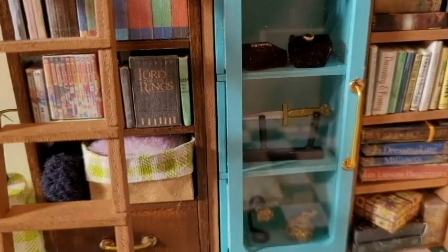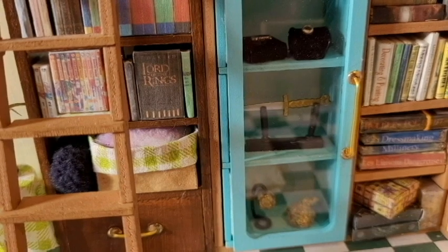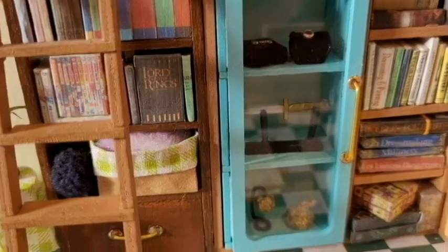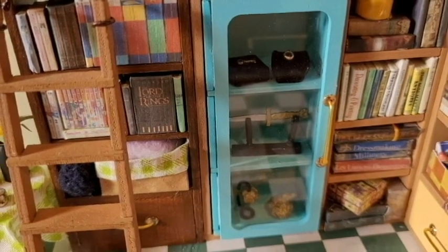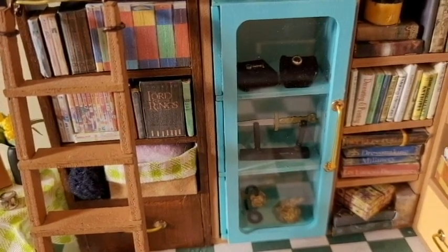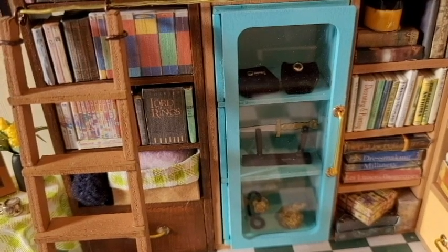On the middle shelf, I had this little dagger that came with a Loki figure. So I made a little wooden display stand for it. And that's just some little scrap pieces of wood. And then on the top shelf, I have a little key. That was a charm from a bracelet, and that's for the Secret Garden. And then a little jump ring, again, something from a broken piece of jewelry, and that is the One Ring from Lord of the Rings.